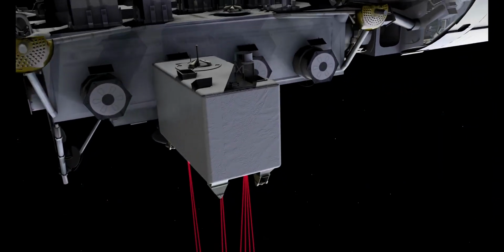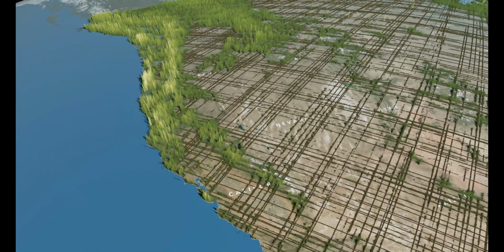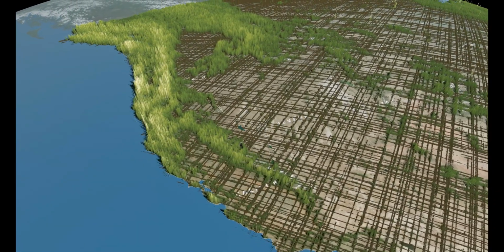NASA's GEDI instrument on board the International Space Station helps estimate tree height and biomass, adding a new dimension to the study.